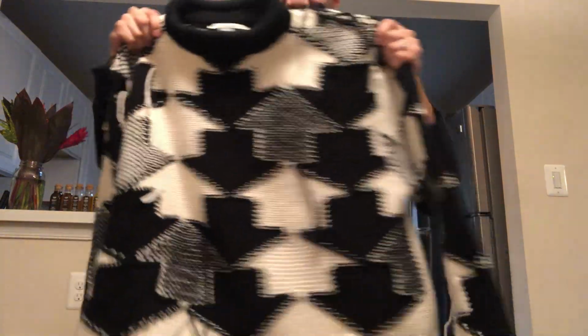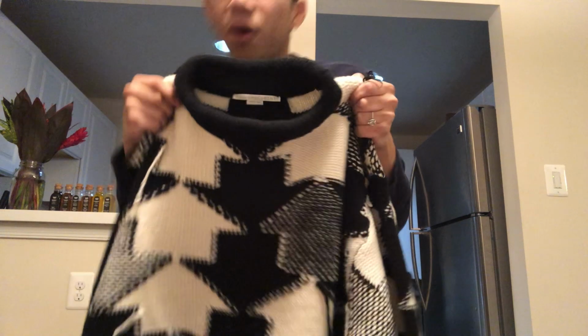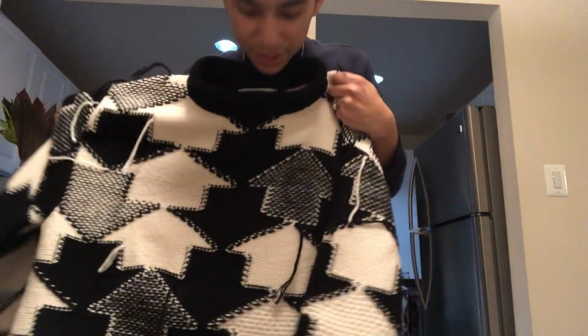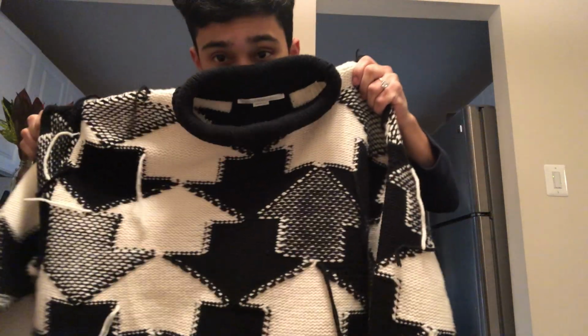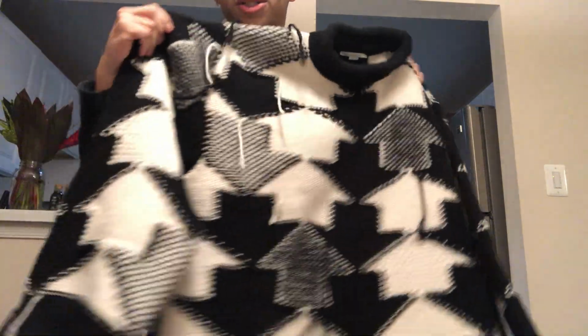Okay, here we go. Right off the bat, it's really heavy. I think it might be a little too big for me. Oh man. So this is a wool sweater from Stella McCartney. And it's supposed to be oversized, but I think it's kind of... It's like half my body. Oh my God. I really hope this would be wearable. It kind of looks like a poncho almost.